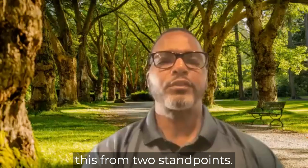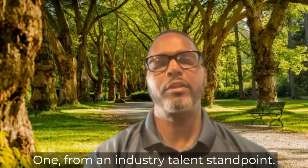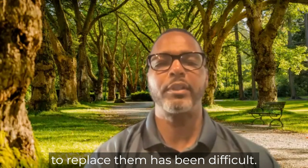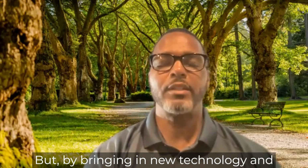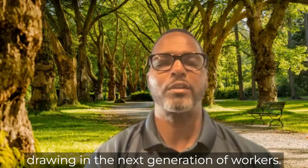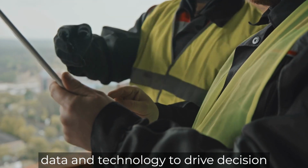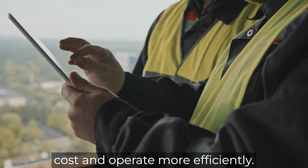We really should look at this from two standpoints. One, from an industry talent standpoint. Senior talent has been retiring across all parts of the business, and finding experienced people to replace them has been difficult. But by bringing in new technology and changing our processes, we're going to start drawing in the next generation of workers. They're going to come in with a new skill set, a new perspective of relying on data and technology to drive decision making, which is going to help optimize costs and operate more efficiently.